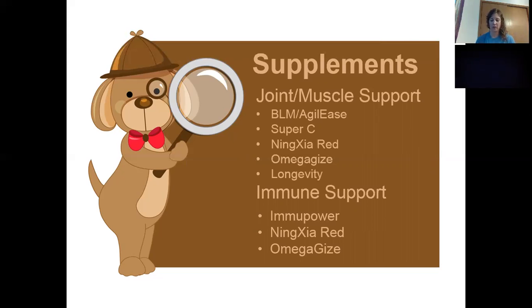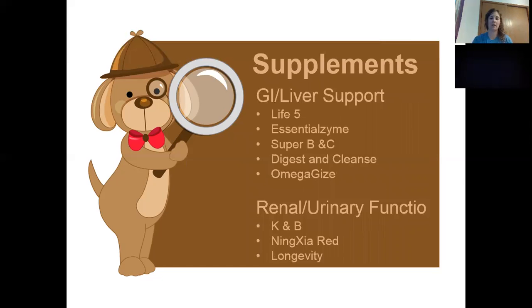Immune support. Who doesn't want their dog or their cat or whoever to have a strong immune system, especially if they're going to be boarding or around a lot of other animals. So Immune Power, Ningxia Red, Omega Gies, that Thieves Vitality that we've been using. These are just supplement specific.